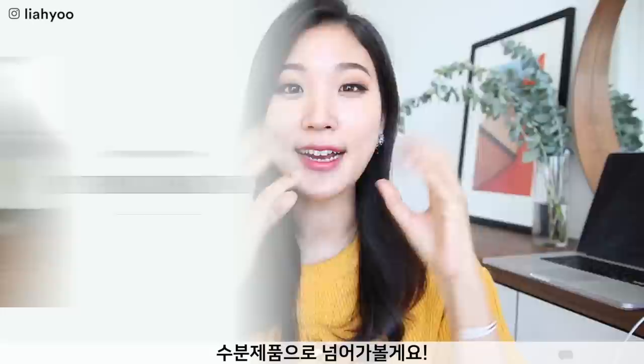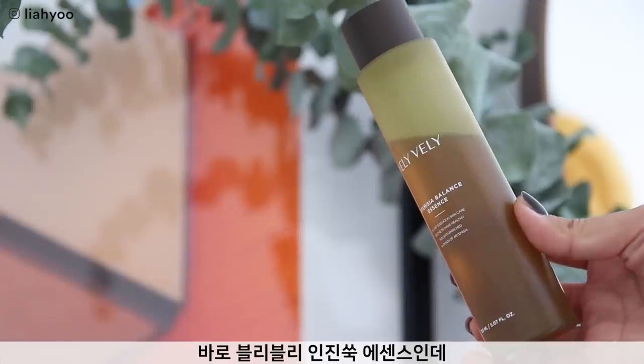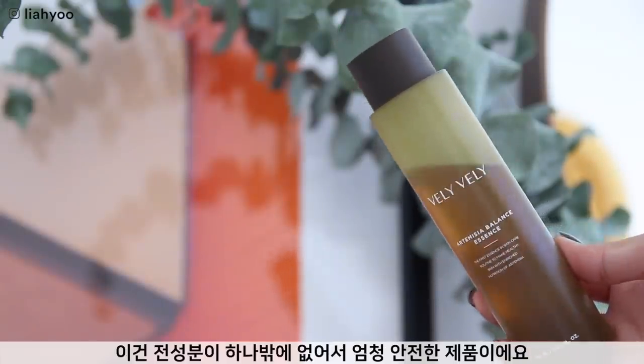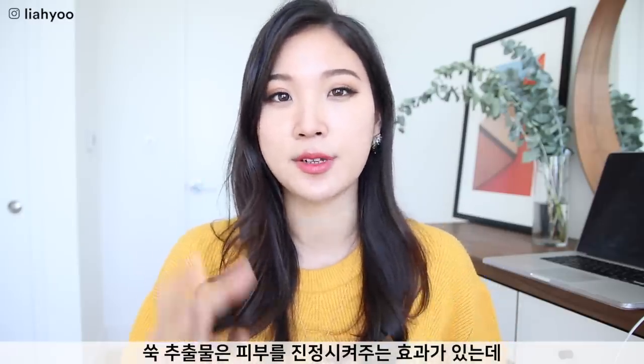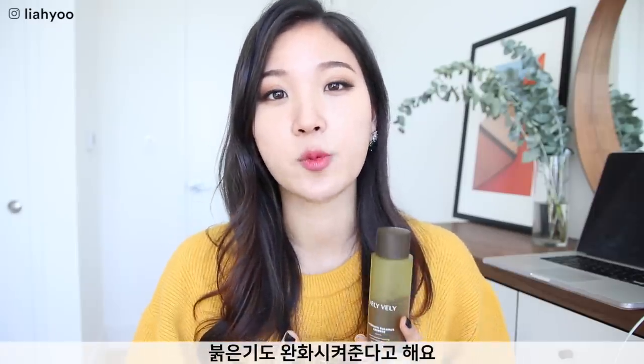Moving on to hydrators, my favorite category. I'm going to pack all of the toners, essences, and serums in this category, like all the watery stuff. Let's begin with this product. This is the Vely Artemisia Balance Essence. You can't go wrong with this because it has only one single ingredient, which is mugwort extract. Mugwort is known to be relaxing, skin calming, soothing, and it also helps with redness.